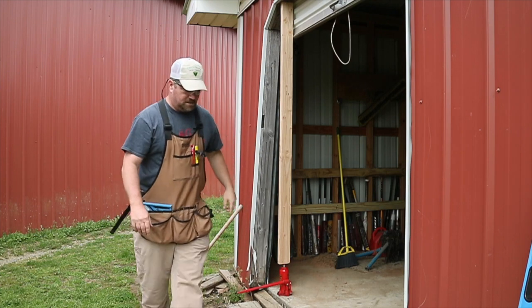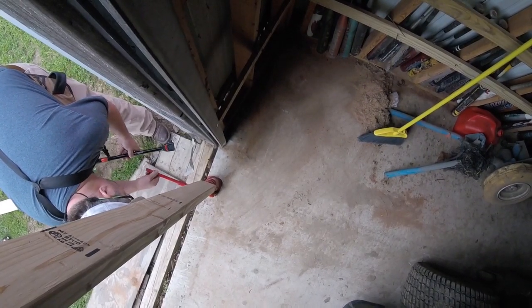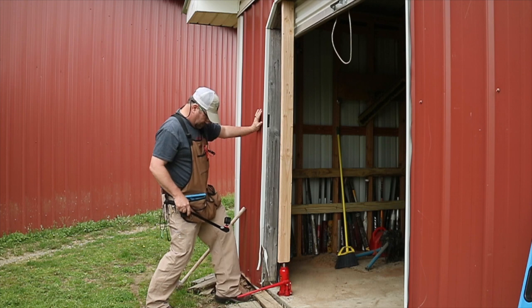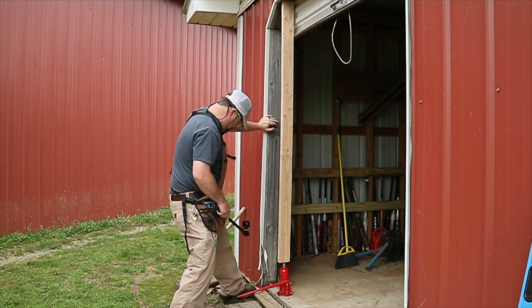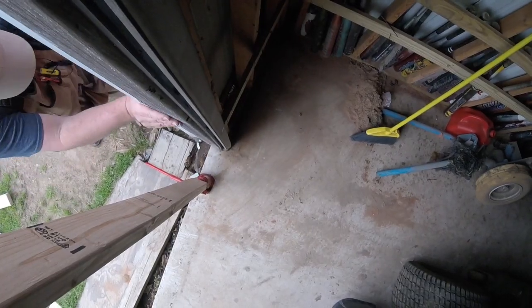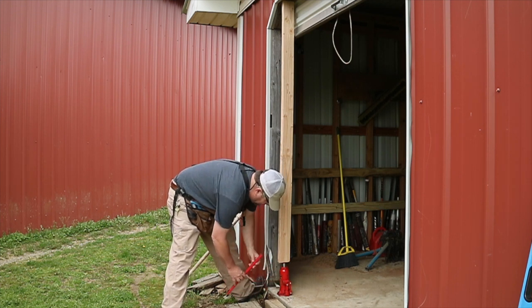Okay, you'll see as I jack this up, this wall is going to naturally go back where it belongs. Which is a good thing. Okay. We'll have to do some moving around here and stuff, but okay. Now, got the wall back in there, and so I'm going to use the weight of the building to hold it in place. I'm going to let this jack back down.